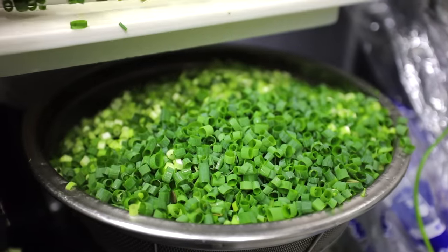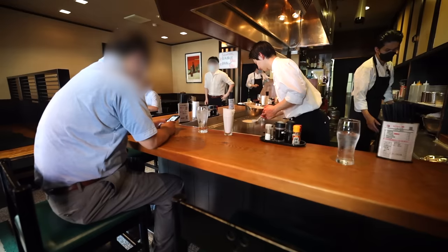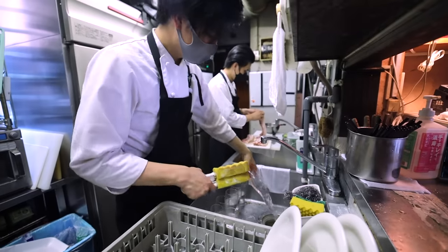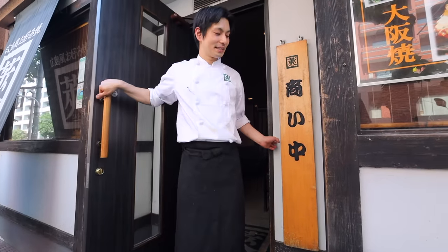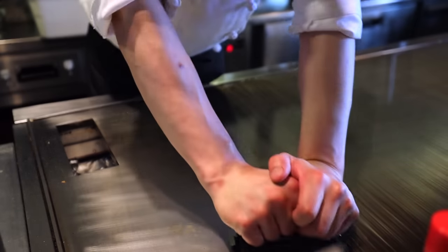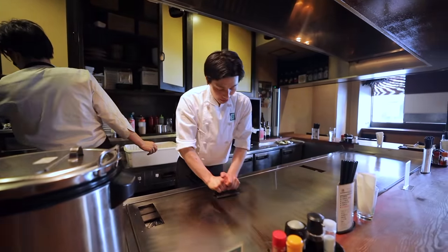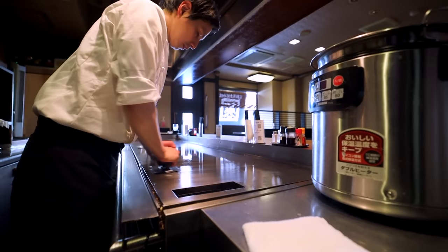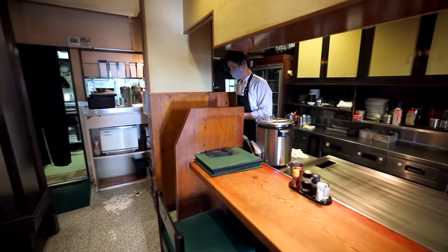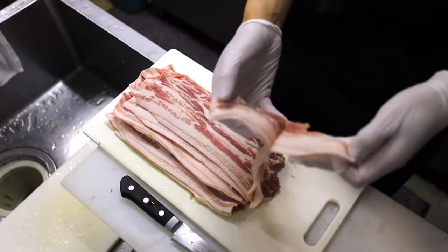As the overall lunchtime rush slows down, the workers start preparing for dinner in the back. Finally, the lunch hour is done. Oh, Yusuke is cleaning the grill. After cooking, burn marks are naturally left on the teppan. To ensure that it's able to be used for many years, he performs a deep scrub and clean after every shift, restoring it back to its original shine.